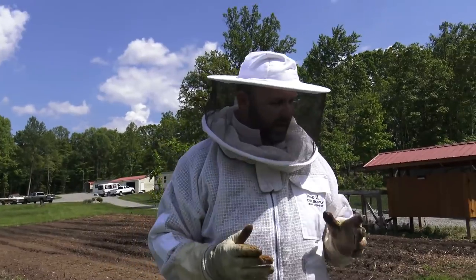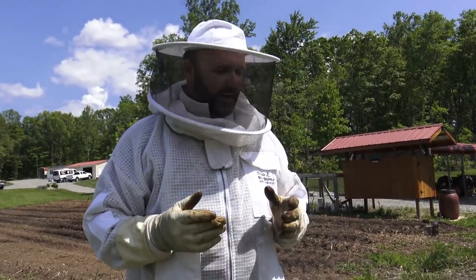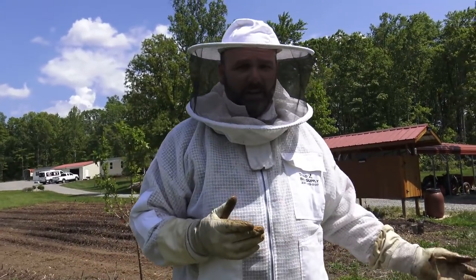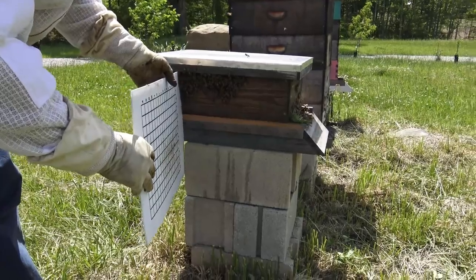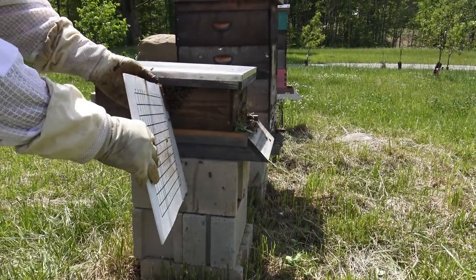Now the wad of grass is so that they know they're in a new place. Now this may not be necessary, but then again, it may be necessary. We also have bees on the side of the hive right here. So we want to try and get those bees up and off the side of the hive if possible. So let's see what we got. Try and motivate them to go to the entrance.